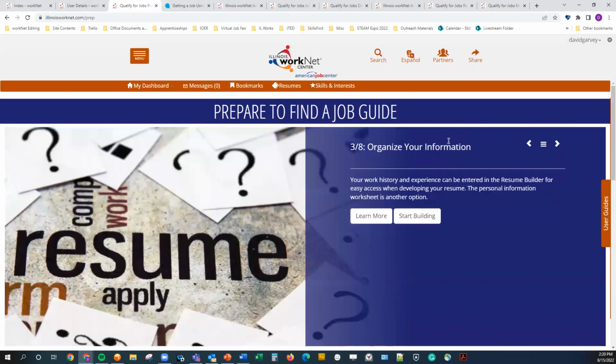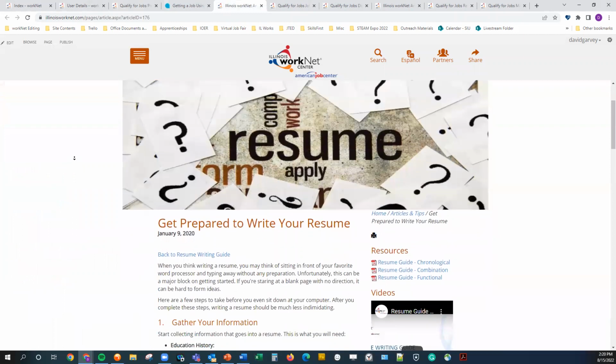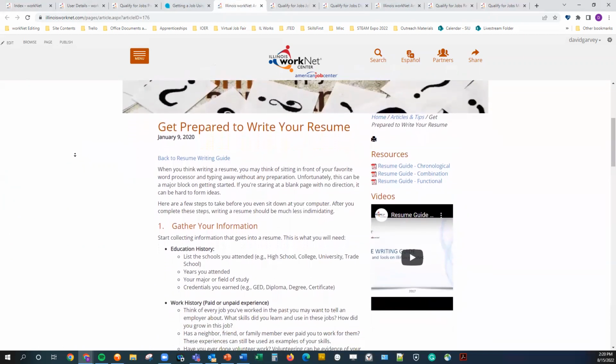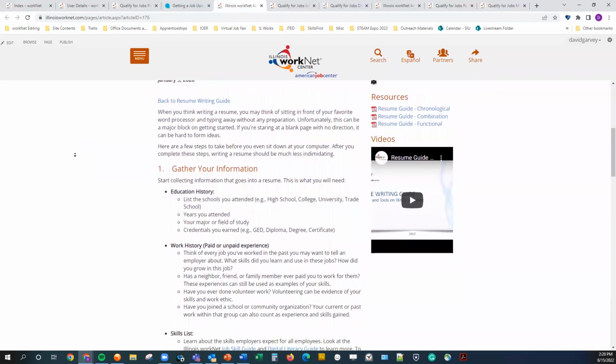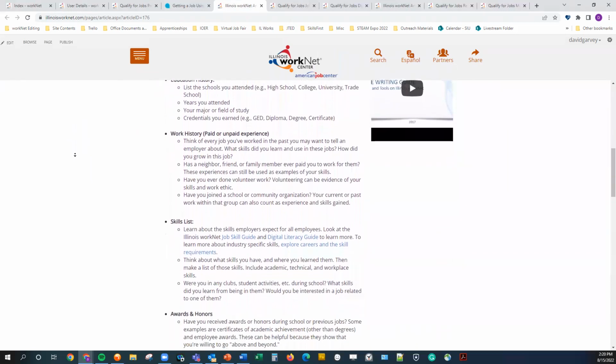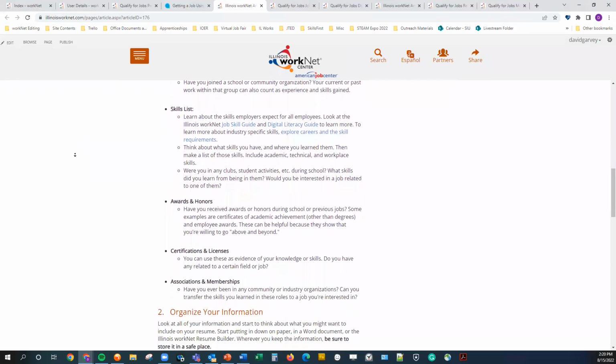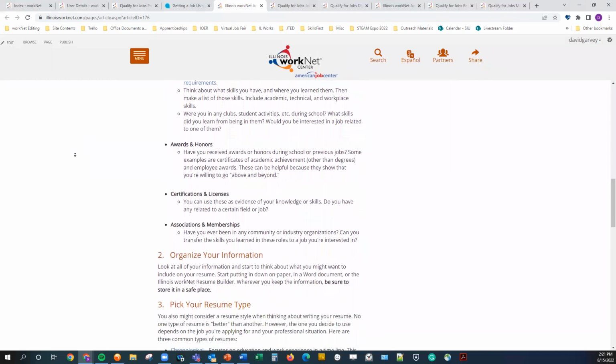The next slide we have here is Organize Your Information. This discusses your work history and experience and entering that into the resume builder when you're working on it. When we press this Learn More button, that'll take us to this article that walks you through the process of preparing your resume. We begin by gathering the information: the education history, the work history, skills that you have, awards and honors, certifications and licenses, and associations and memberships.